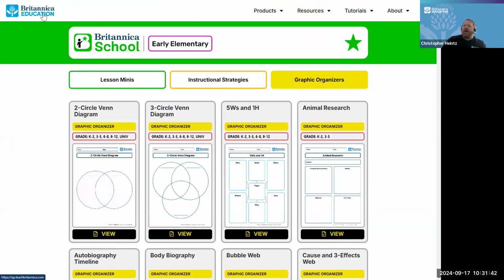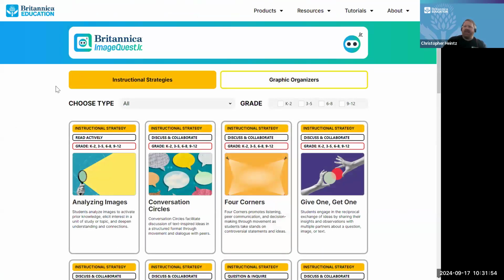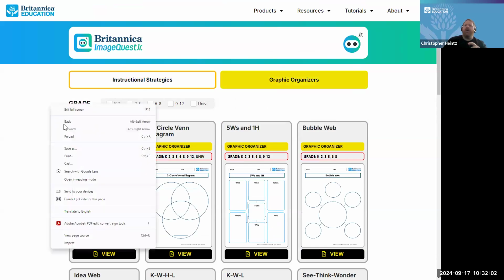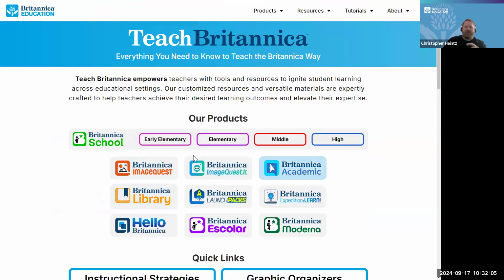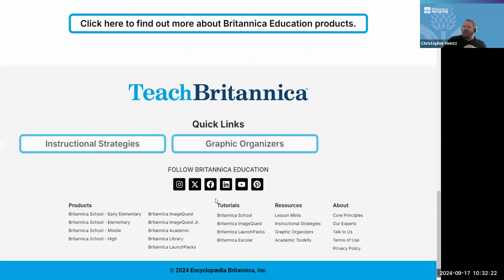So again, please keep an eye out for this. The week of the 23rd, we will send out some more information as this content goes live. You'll also see within ImageQuest Jr, we don't have those lesson minis because they're not tied to ImageQuest content, but we do have the instructional strategies. We have the graphic organizers built in here as well. So all of the content will be tied to particular Britannica products. But again, hopefully something that's really easy to implement and something that folks can get a lot out of as you bridge that gap between Britannica's resources and the classroom. And then some more information about us down here at the bottom.